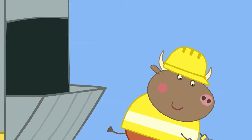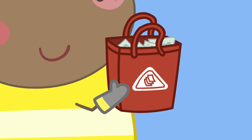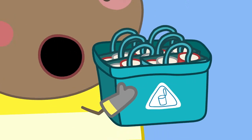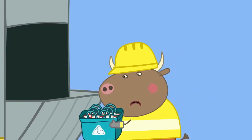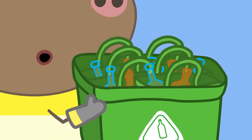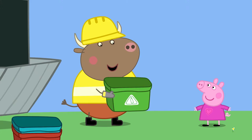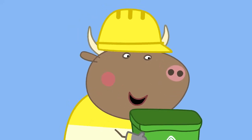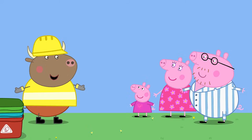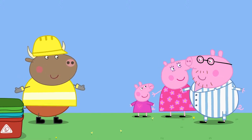Why are the bin bags different colours, Mr. Bull? Well, the red bag with the paper symbol is for paper and cardboard. The blue ones with cans on are for metal. And the green ones with the glass bottles on... Oh, they're for glass. That's right. And now they're sorted, we can clean them and make them into something brand new. That's called recycling. Peppa and her family are very good at recycling.